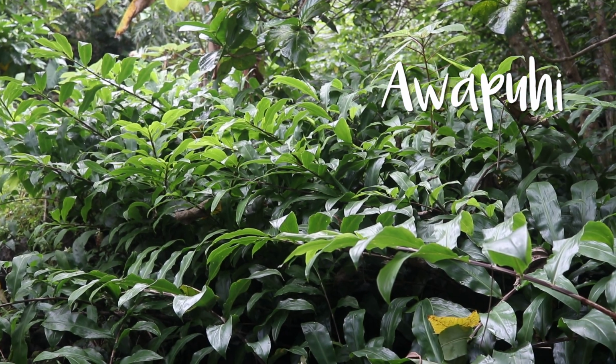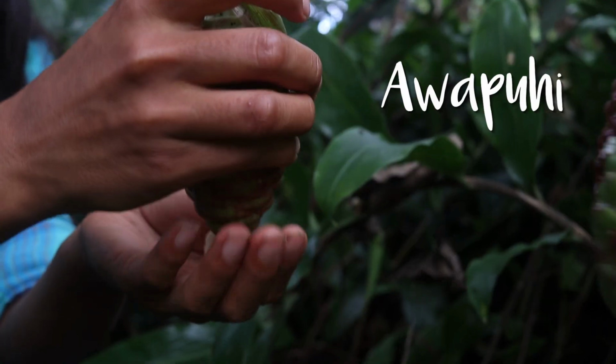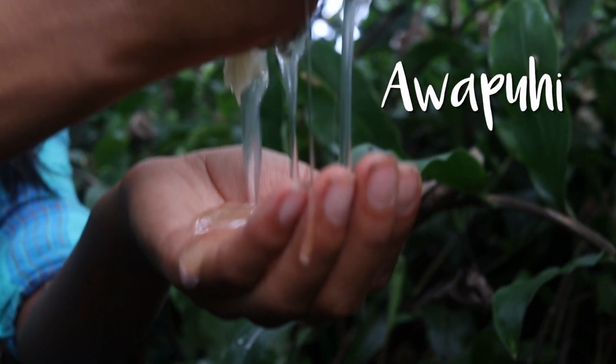An example of a ground cover here is awa pui, or the shampoo ginger. These hold space on the ground, and a natural conditioner can be squeezed right from the flower.